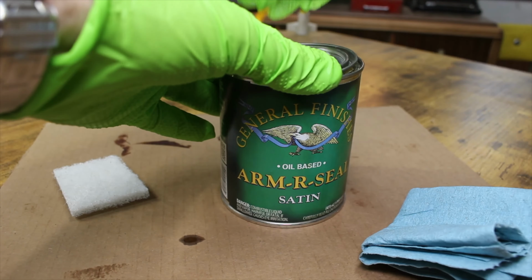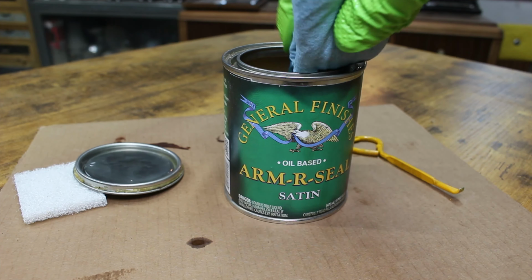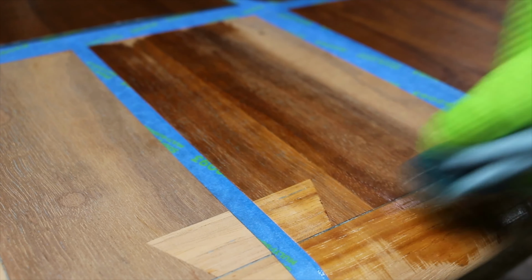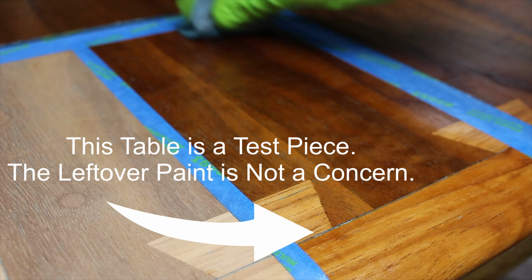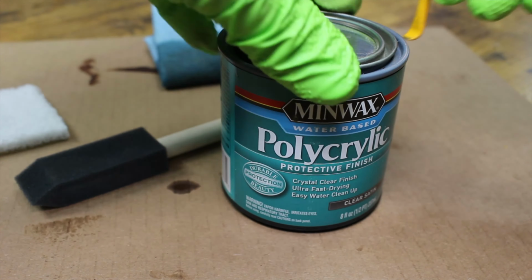The fourth finish should look familiar, and that's General Finishes Armor Seal. This is an oil-based, pre-thinned wipe-on poly. This is the one I just used for episode number 2 of the Lane Acclaim Restoration Series. You can apply this with a shop towel or even an old t-shirt. This may take a couple of coats, but you want to make sure you keep the coats nice and thin.